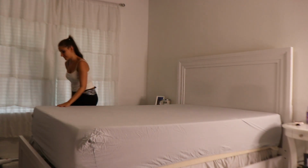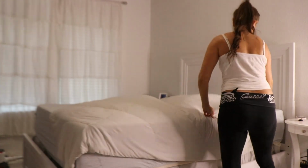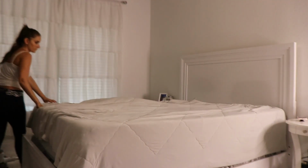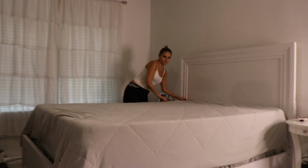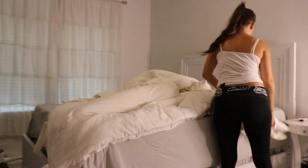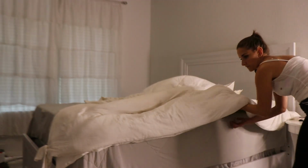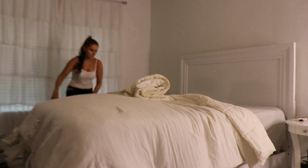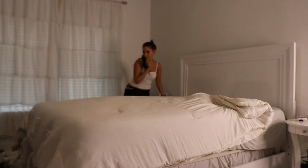Ever since we got our cooling blanket, we quit using a top sheet because the cooling blanket feels so good on your skin. But if you use a top sheet, you can't feel it. And the same with the pillowcases, which is why I'm only using 2 from the new set, because the pillowcases that we sleep with are also cooling, like the cooling blanket. So we really like them, and I didn't want to switch those up.